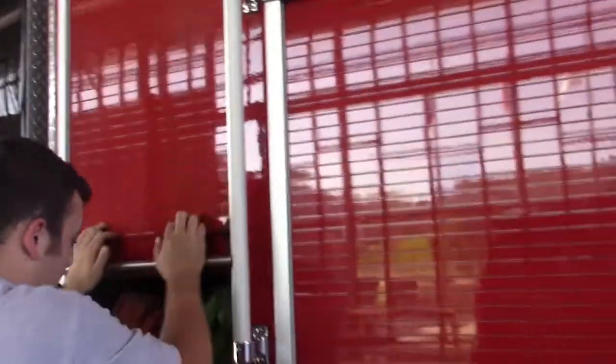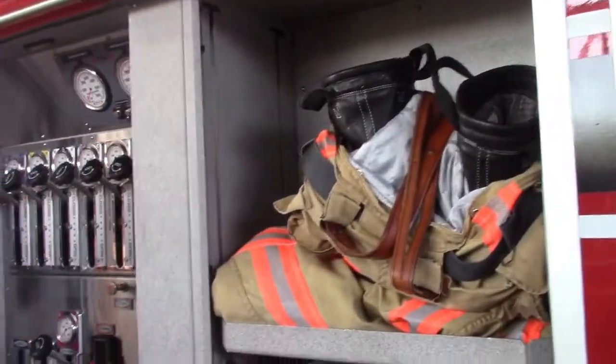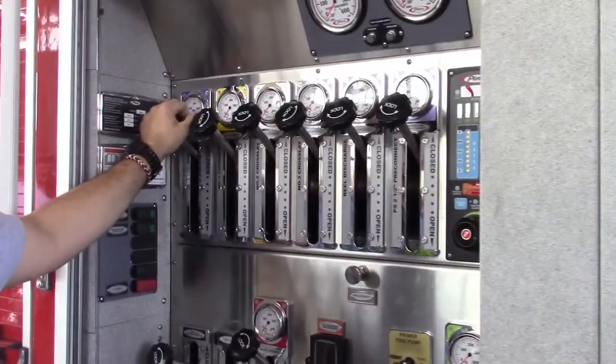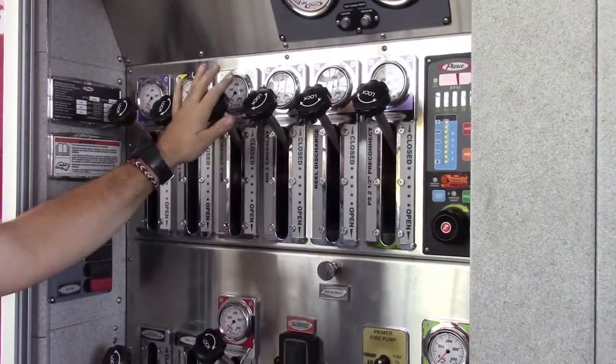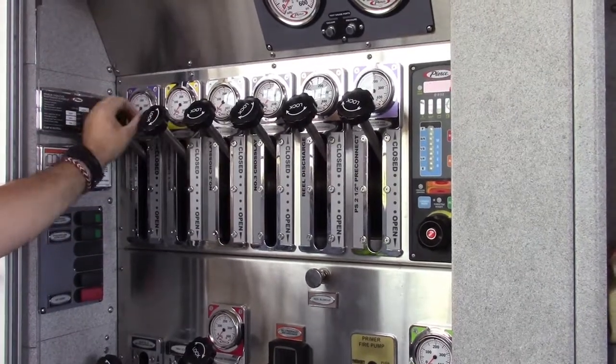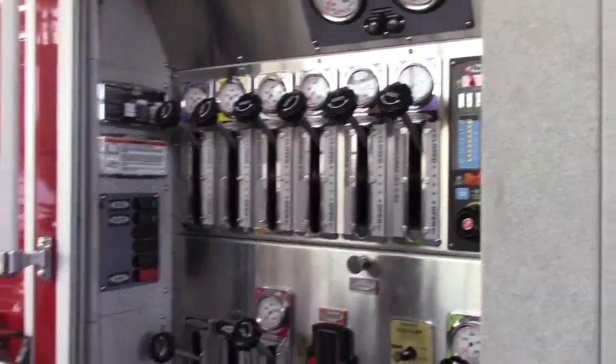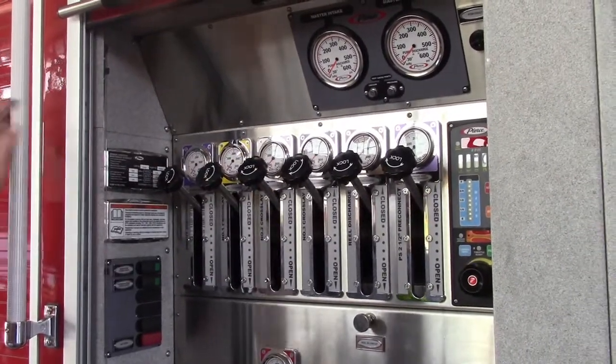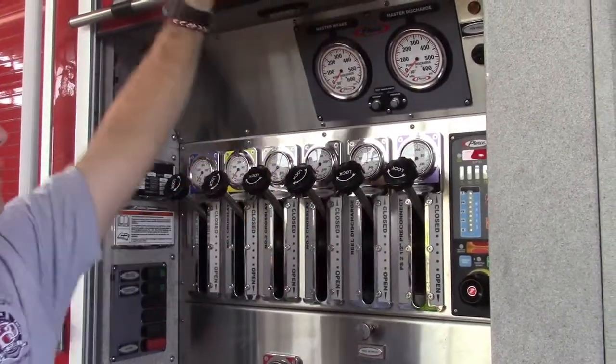Moving on to the next compartment. This is our engineer compartment. Whenever we're on a fire, this is what we use to get water to the hoses. Each of these goes to a different hose or a different connection up front. Up here we have our bumper line. All 3 cross lays are right here, and then these 2 will be on the back.